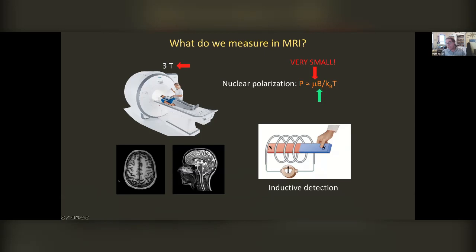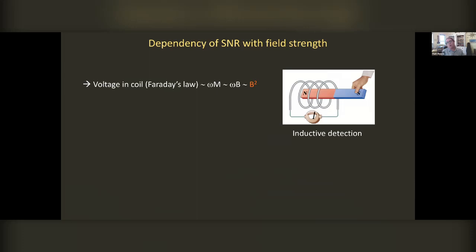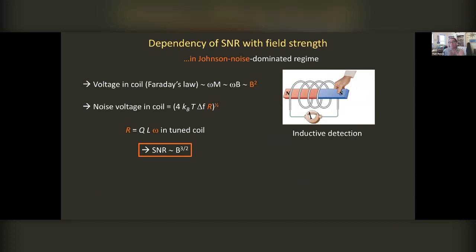And the problem is actually even worse. Remember, this is inductive detection. So the signal goes like dB/dt, so like B squared. In the Johnson noise dominated regime, not the body noise dominated regime, at low frequency, the noise goes like, of course, Johnson noise, which goes like square root of B. And so you end up in a situation where your signal to noise goes like B^3/2.